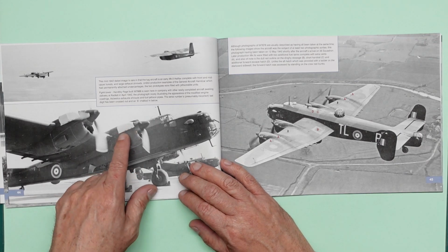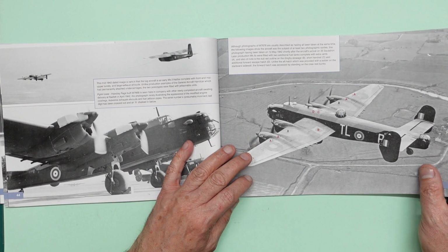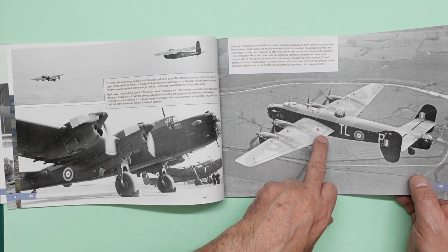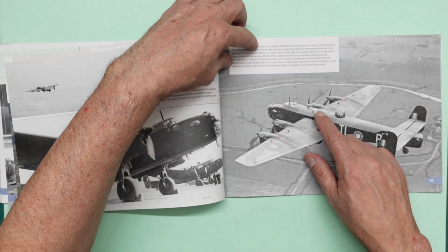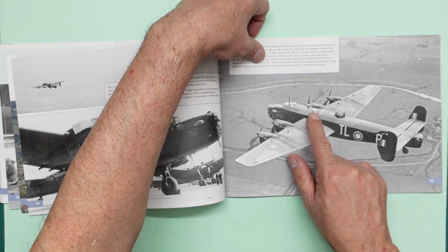Here you can see again we've got the asbestos covers over the exhaust, and then here we've got just the fuel vents. That B is going to be for the raft, I'm guessing. Yeah, the dinghy stowage, short handrail C, additional forward escape hatch D. So some only had one, some had two.